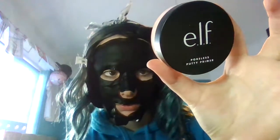So what I'm going to be reviewing is the e.l.f. Poreless Primer, the Too Faced Born This Way Foundation Set Powder in Translucent, because I don't have any undertones. And I've bought the Too Faced Born This Way Foundation in the shade Vanilla.